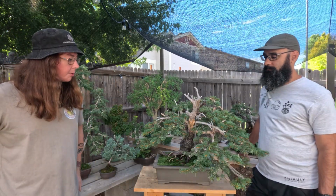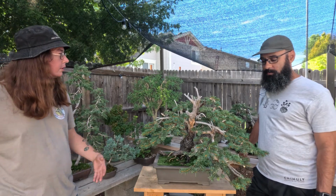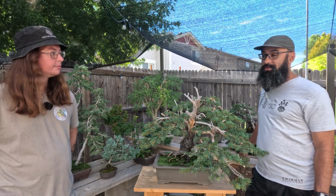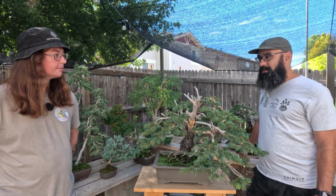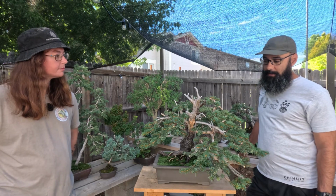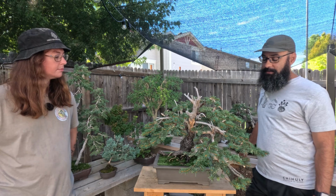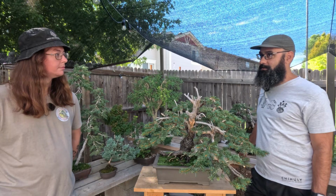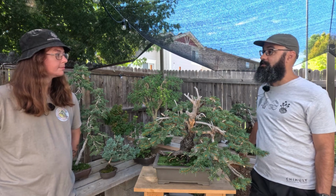So Normando's going to be showing this spruce at the Rocky Mountain Bonsai Society's 54th exhibition. Would you like to talk about the tree, how you came across it? Sure. This tree was collected by Todd Schlafer. I'm not sure of when it was collected, but I've had it since 2021, I want to say. I had it for a couple years just in a little plastic bin. Styled it and potted it last spring. No, that's right, sorry, potted it last spring and then styled it last fall.